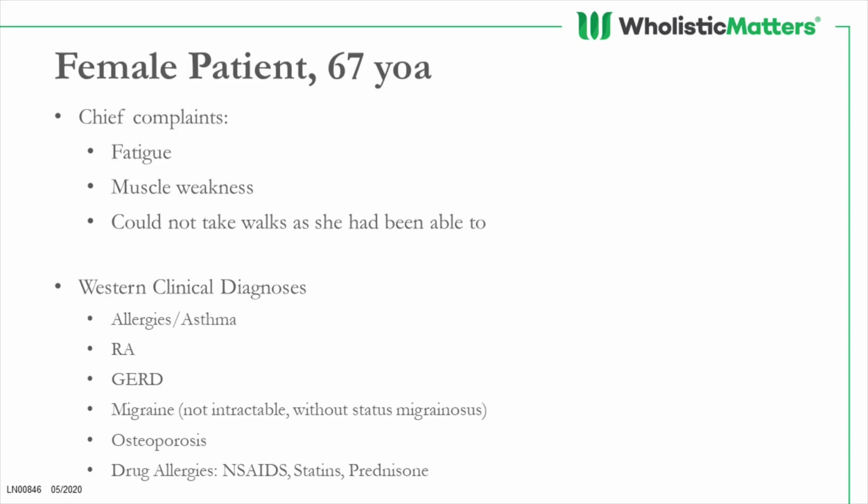So I was like, well, there you go. That's definitely going to be a problem. And she had asthma as well. She has RA, and not listed on the slide, she also has Sjogren's syndrome. She has been diagnosed with GERD, non-intractable migraines, osteoporosis, and intriguingly, drug allergies to NSAIDs, statins, and prednisone. But she was on an H2 histamine blocker, and we now believe that was the cause of her reaction to those drugs.